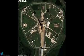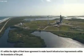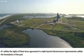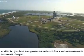Moreover, recent satellite imagery shows that SpaceX began dismantling the suborbital launch pad foundation at Pad 39A to replace it with an orbital launch pad. In a statement to CNBC, NASA confirmed that SpaceX is within the rights of their lease agreement to make launch infrastructure improvements within the boundaries of the pad.